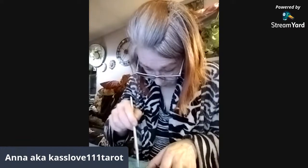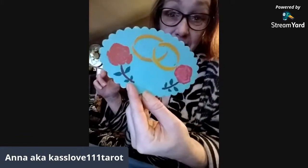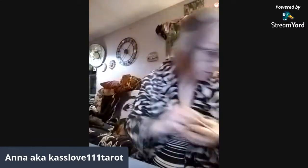There. Got the rings done. I cheated the rings. All right. All I have to do now is the hearts and then outline. I will do that tomorrow or something because I am tired. But yeah, see? Not bad for a beginner. I'm going to fix all that in a minute.